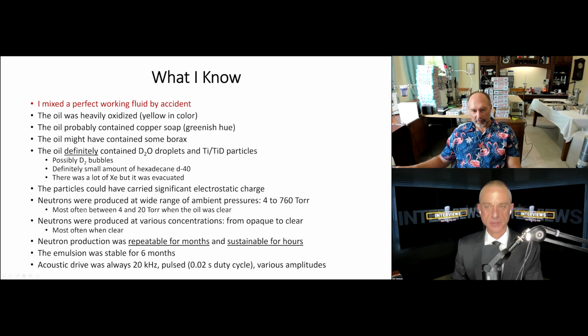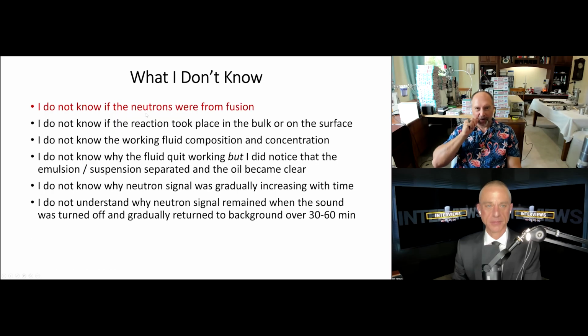And that's where chance on one hand helps you, on the other hand complicates your work. But that's how discoveries are. You stumble upon something and it happens rather quickly for me, but it's taken me almost 3 years now to try to figure out how to mix that emulsion. So I'm still working on it, trying to do it one more time.